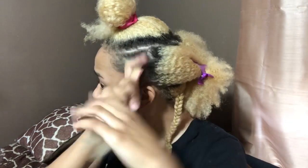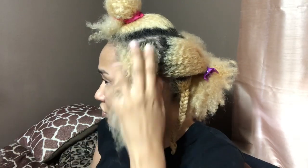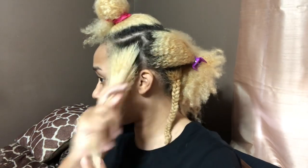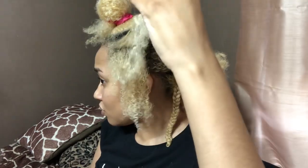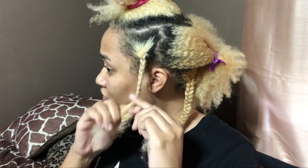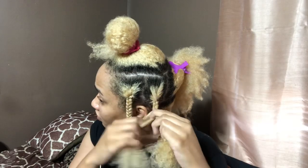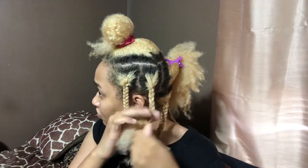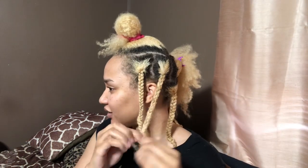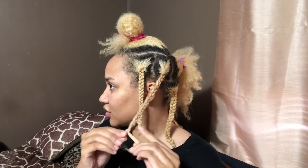Now, while I'm doing that, one of the major claims for this line of products is that it will make your hair 15 times stronger and 94% less breakage in one use. And I have to say that as I was using this and detangling, even in the shower, I did notice less breakage and less shed hair. Now, I don't know about 94% less, but I did see less shed hair. So I will say that.